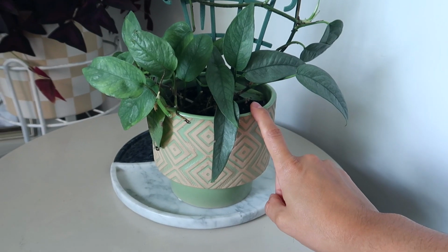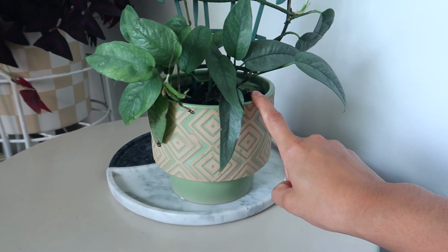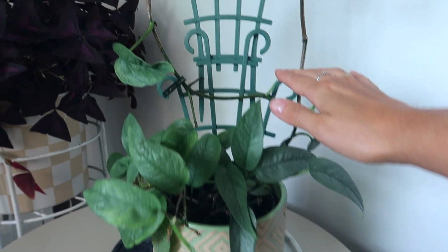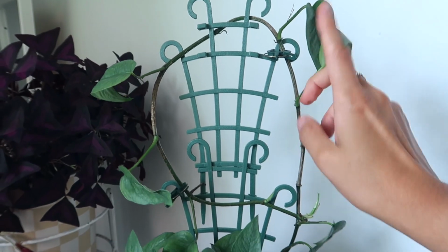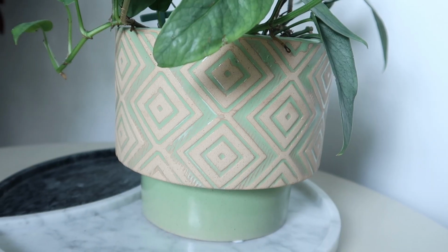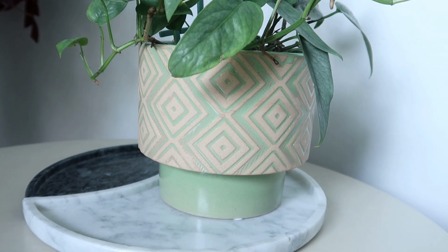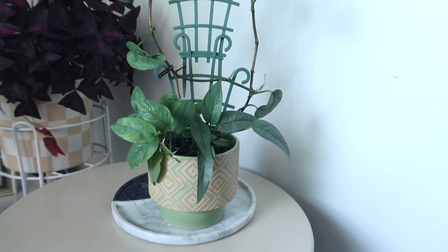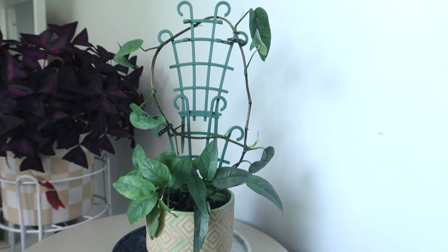My mother's orchid originally came in this pot, but I have changed the pot for that. I think this fits really well. And I purchased this trellis from Dollarama because this is a trailing plant, although the vine is a bit naked, and I'm thinking of doing some snips and seeing if I could do a little bit of propagation. Definitely get some larger foliage out of this if I had it on a moss pole.